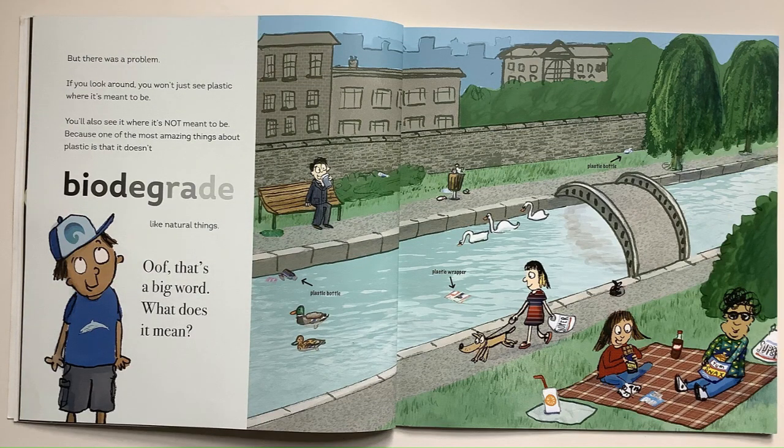If you look around, you won't just see plastic where it's meant to be. You'll also see it where it's not meant to be. Because one of the most amazing things about plastic is that it doesn't biodegrade like natural things. Oof, now that is a big word, but what does it mean?